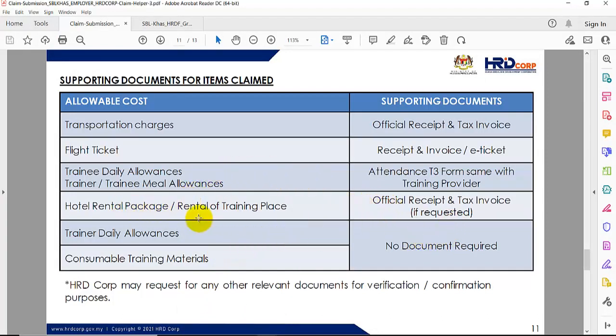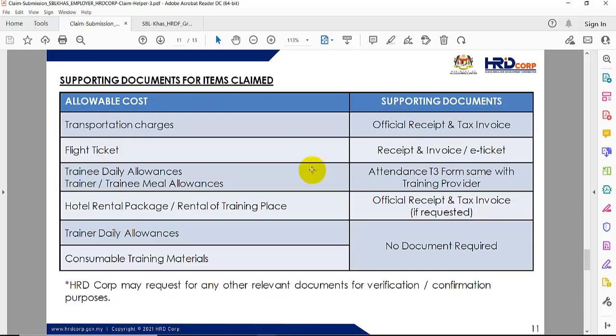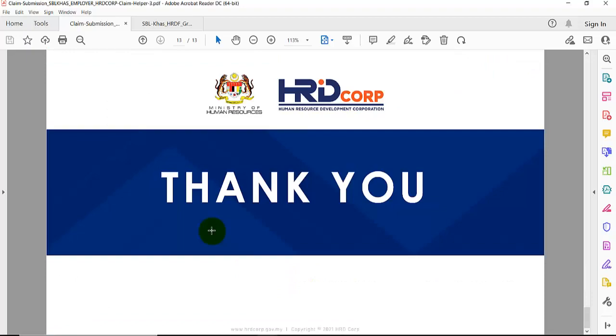Okay, and what else you need? Hotel rental official receipt if requested. Trainees, no documents. Trainer daily allowance, no document required. The consumable training provided materials, no document required. So yeah, training material, cool. And then you can just submit the claim by clicking the save and submit button. So there is a button here, save and submit button, see? So it will be reviewed and checked within 5 working days, excluding Saturday and Sunday and public holiday. So letter of approval will be sent to employers after the claim has been approved. Okay, that is the form.